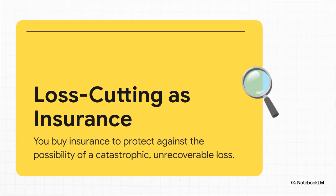The best way to think about this is like insurance, right? You don't buy fire insurance for your house because you expect it to burn down. Of course not. You buy it to protect yourself from that 1 in a million chance of a catastrophic event that you can't recover from. That's exactly what this rule is. It's a cheap insurance premium you pay to protect your portfolio from a fire that could wipe you out.